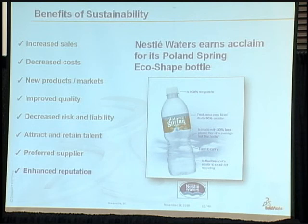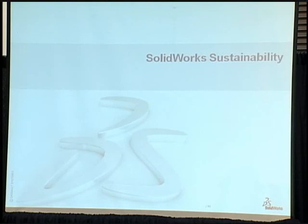And then Nestle Water: obviously we've seen the proliferation of this new concept in bottle design. The key is that with the new bottle designs it's the same amount of water, but 30% less plastic. We're talking about hundreds of thousands of bottles consumed of this water, so 30% less plastic in each bottle is a big material savings.